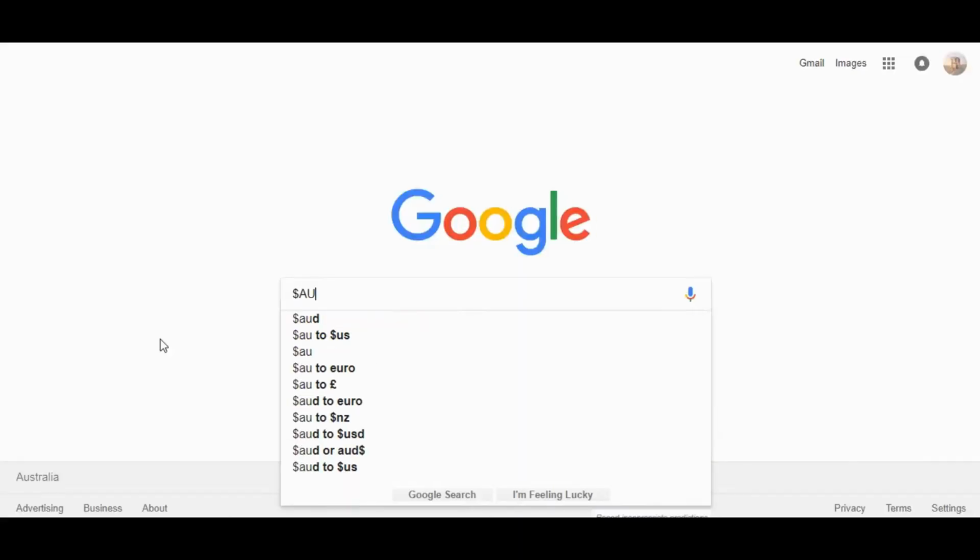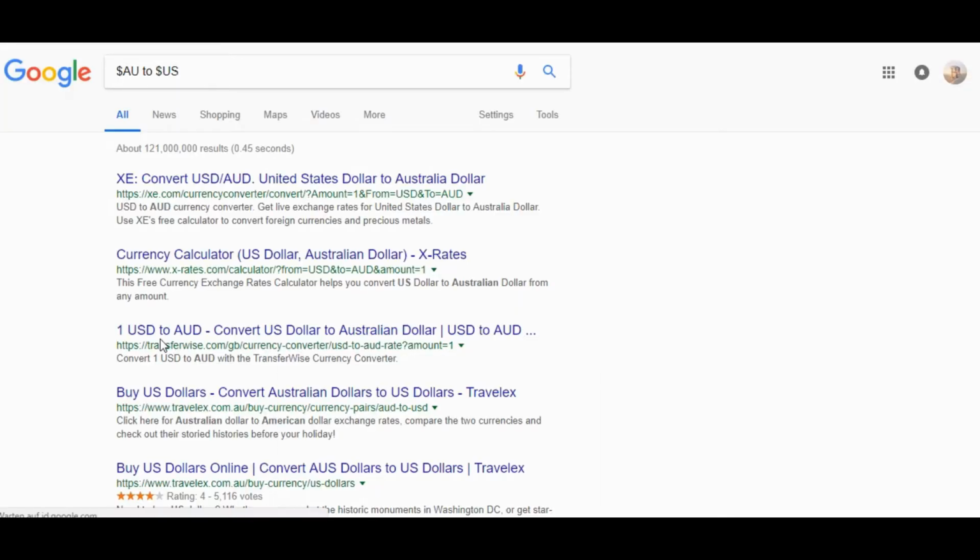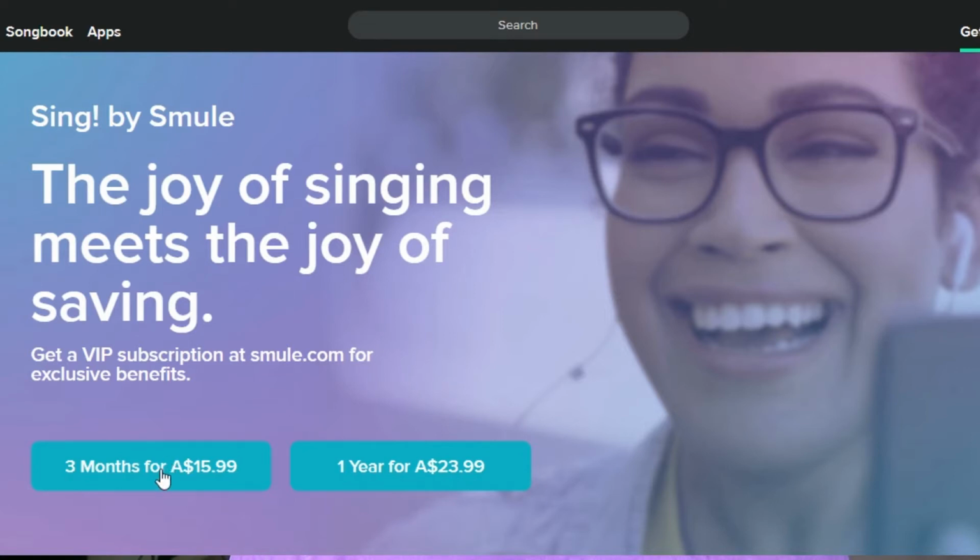So first let's start with the cons. And the only con I can think of is the money you spend on the VIP pass. I'm gonna be talking in Australian dollars because currently I'm in Australia, and if you use any other currency, you just type it in Google, Australian dollars to, let's say, US dollars or euro converter, and you'll know how much money I'm talking about. For Android, Smule offers the VIP pass for 3 months purchase for 16 Australian dollars, which is more or less $5 per month.